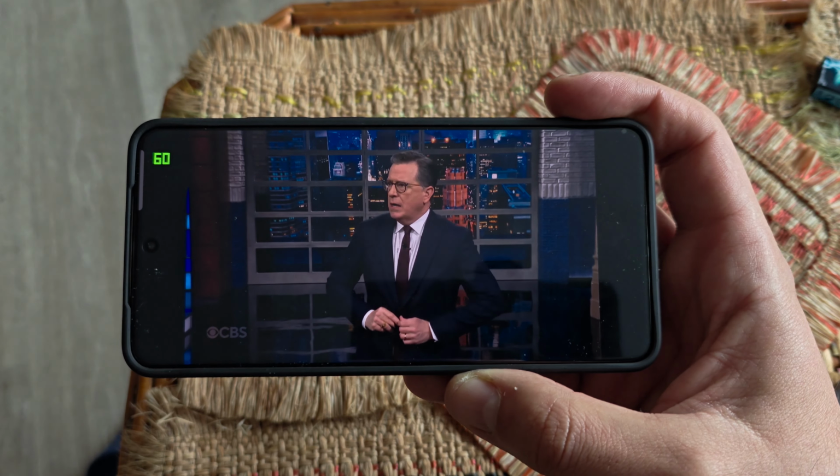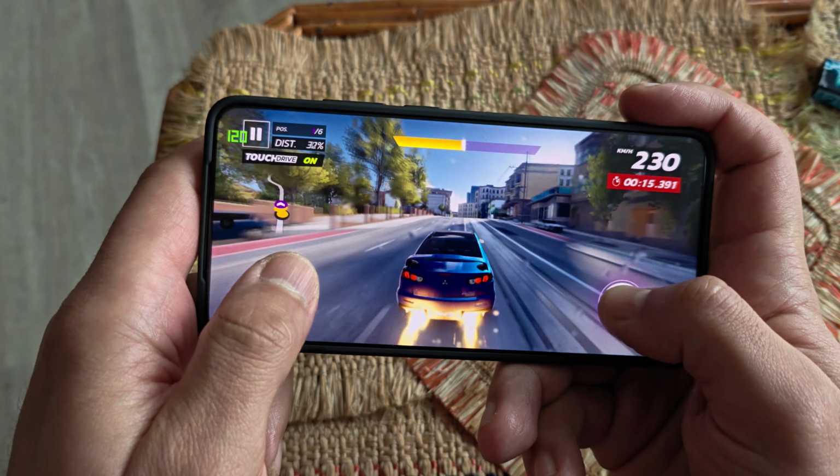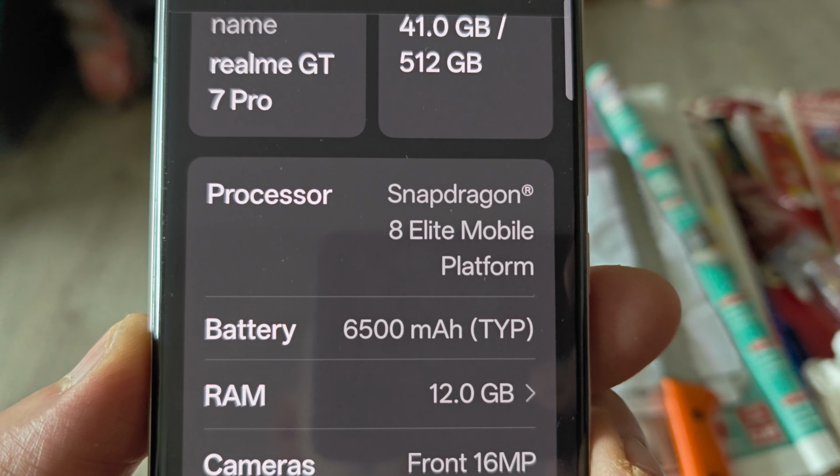In Google Maps, in all modes, it's 60 Hz and down to 1 Hz after it. In videos, it alternates between 30 and 60 Hz. When it comes to gaming, I got 120 Hz out of my favorite Asphalt Legends, so high frame rate gaming is completely possible on the Realme GT 7 Pro.